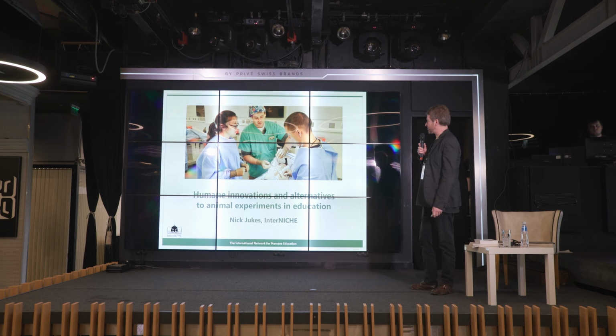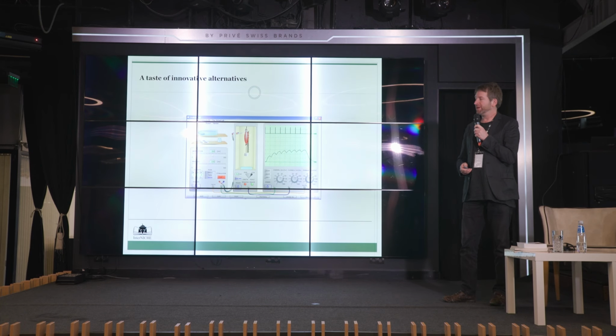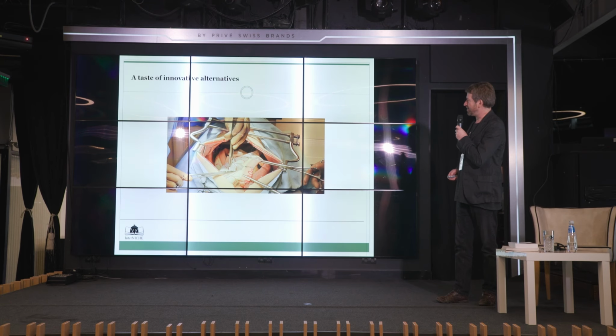Humane Innovations and Alternatives to Animal Experiments in Education is the title of my talk. And I'm first just going to give you a little taste of some of these humane innovations. Some of these you might have seen before or used yourself or seen photographs of. This is a virtual laboratory for muscle physiology experiments. This is the Sindava canine, a product that is used for a wide range of different clinical skills and surgery training. And you can see at the moment here it's being used for enterotomy, for resection and anastomosis.